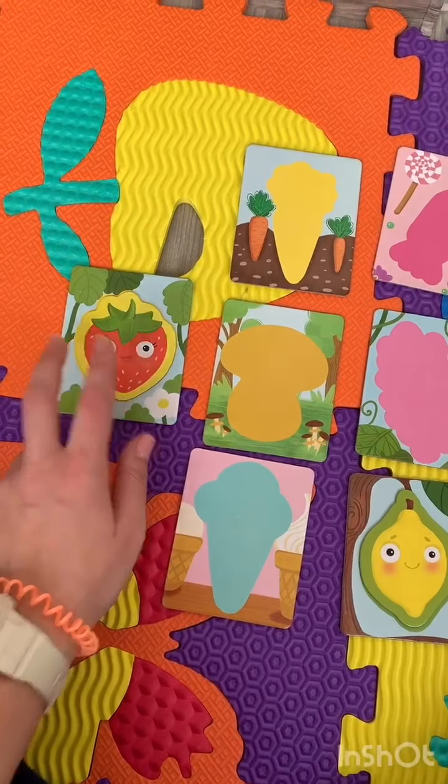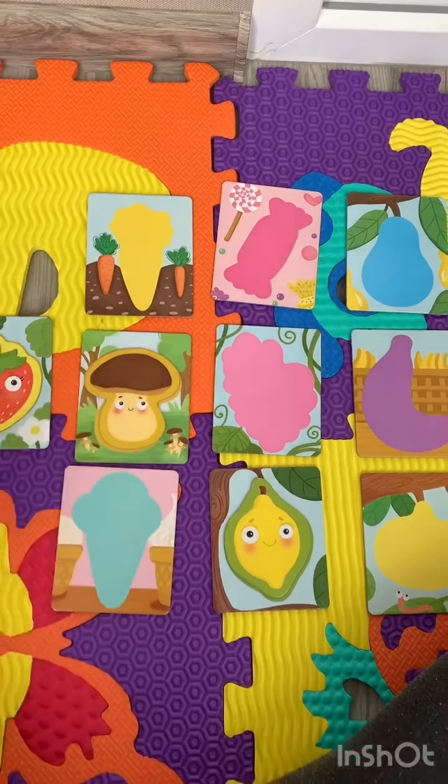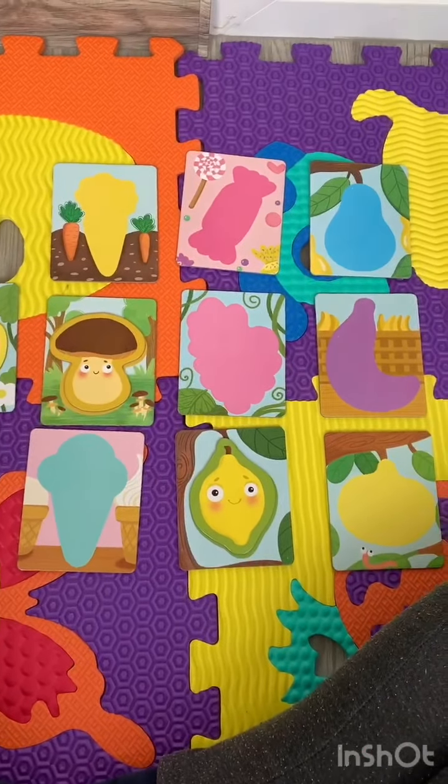Oh, look at this. It's a mushroom. Yes, mushroom grows in the forest. You can find it after rain, yes? So, can you help me to find mushrooms? Mushroom, where are you? Is it a mushroom? No. Is this a mushroom? No, show me. Yes, this is mushroom. Good job. Mushroom, wonderful.